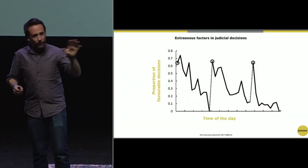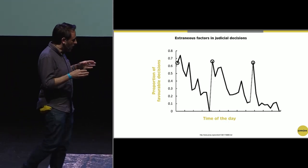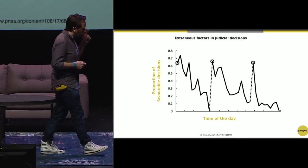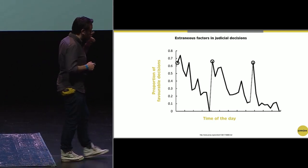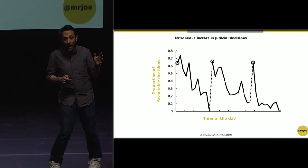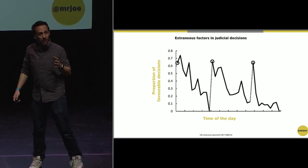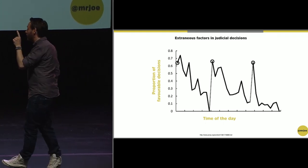Secondly, then, this is a fantastic study that was done in Israel. It looked at judicial decisions, so decisions by judges in Israeli courts, and they mapped it against time of the day. So on the left-hand side is favorable decisions, and then across the bottom axis is time of the day. What do you think those hatch lines represent? What times of the day? Just before morning break and just before lunch.